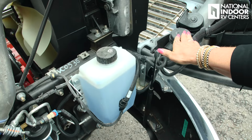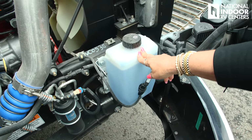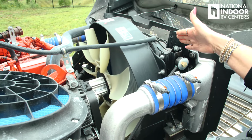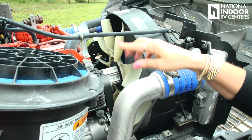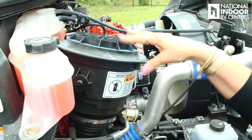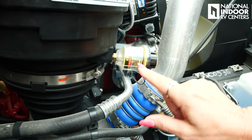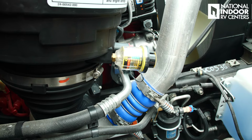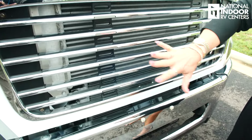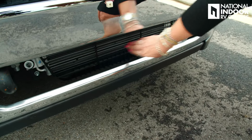Right in the front here on the passenger side, we have the horns and the windshield wiper fluid. And then you can see this is our radiator. We've got the radiator in front, and then the fan. Then we have the air inlet manifold for the air for the engine, and our coolant and the air filter minder. So when that gets up to the red line, it's time to change your air filter. Behind the front grille, you've got your cooling package, or your radiators, and your power steering radiators here.